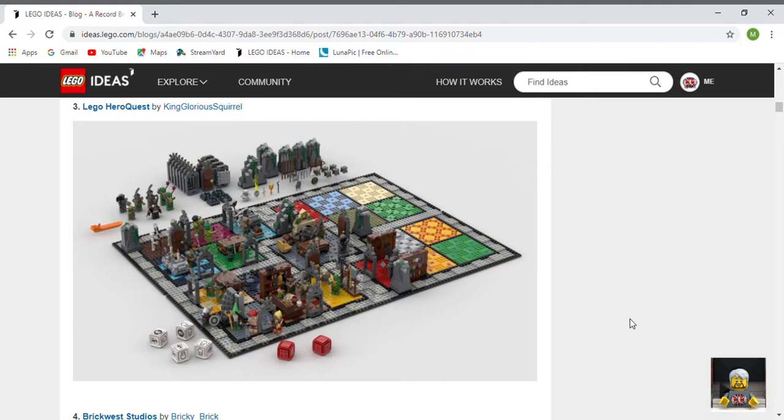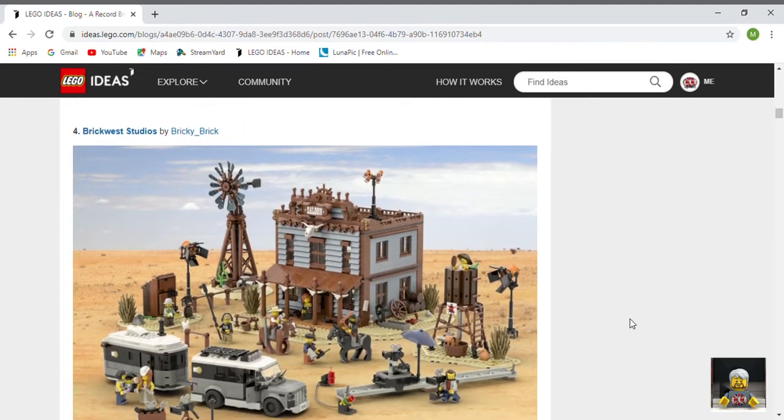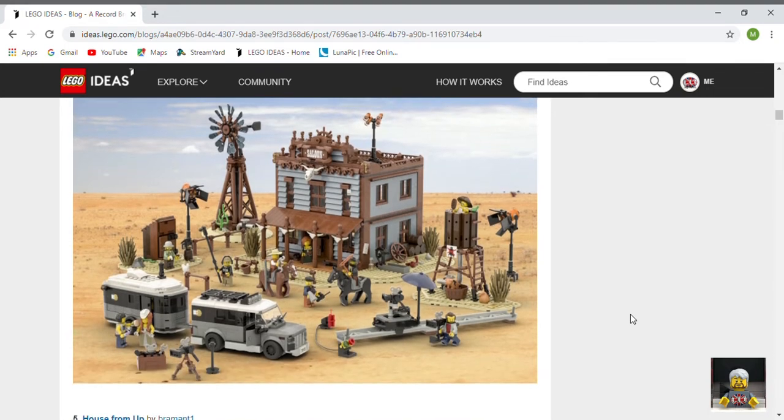Then the next one we have is Brickwest Studios by Brick. Now, I'm sure Brick has got a couple in here, so we'll see his name pop up at least twice. And this one I think is absolutely brilliant. I love this one. It just pops out really well.